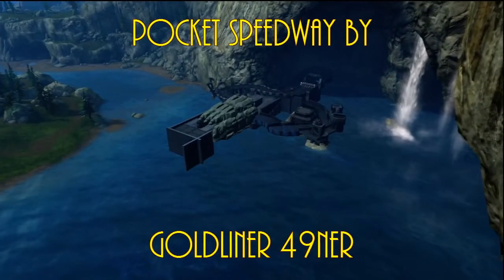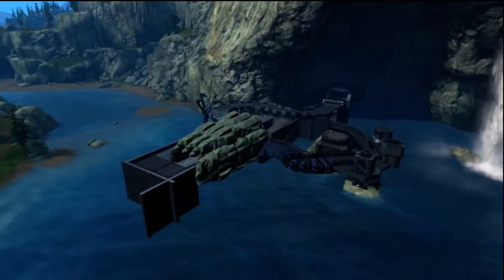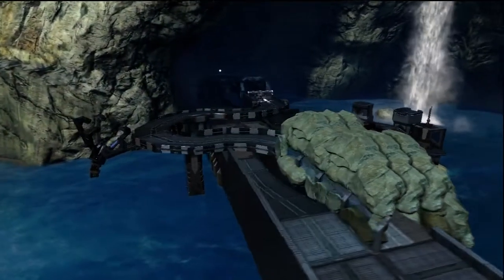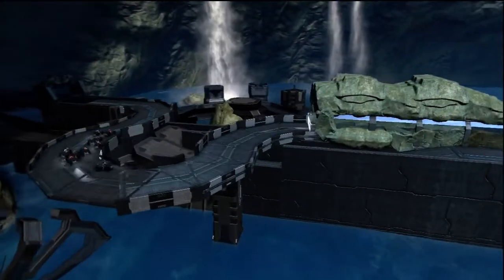Now, this next track is called Pocket Speedway, made by my main man, GOLDLINER 49NER. I like to call him Gold Digger because he's always digging around corners, trying to get around me and run me into walls and whatnot. But that's a whole nother story. We'll stick to the details of the racetrack.